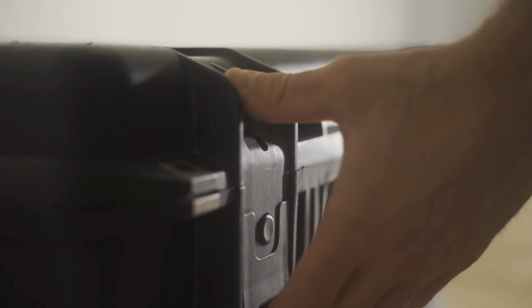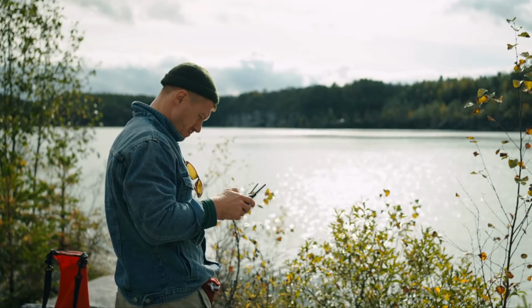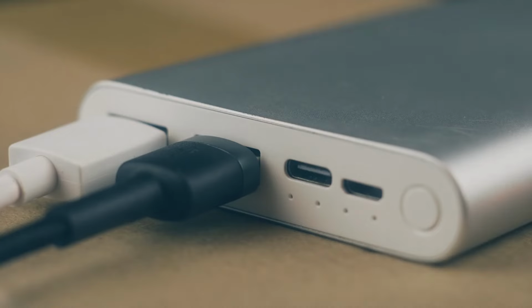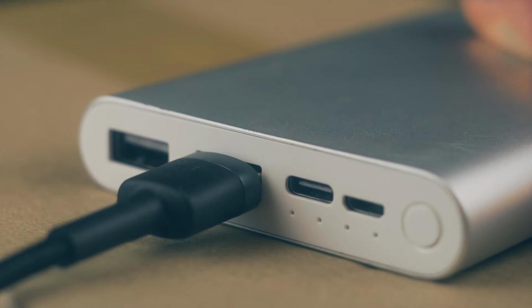Remember to protect your gadgets. Use padded cases for fragile items like laptops and cameras. A good tip is to download all necessary apps and entertainment before you leave. This saves on data costs and ensures you're prepared even if Wi-Fi is scarce. Another interesting fact is that some modern suitcases now come with built-in charging ports.